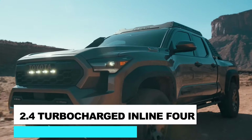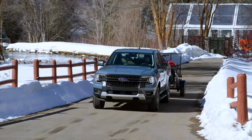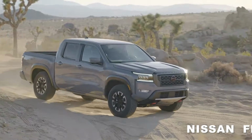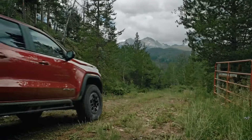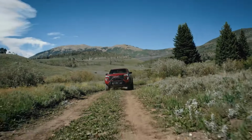The 2.4 turbocharged inline-4 in the Tacoma only offers 278 horsepower in its non-hybrid version, and the 2.3 EcoBoost in the Ranger gets you 270 horsepower. The Frontier from Nissan can get 310 horsepower, like the Canyon, but its V6 powertrain is woefully inefficient compared to the Turbo Max, and it actually tows less, which we will get to next.